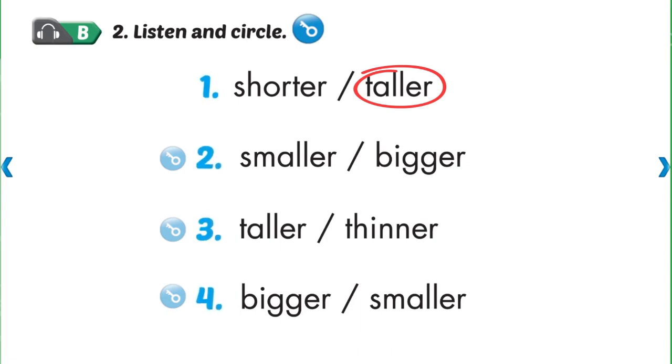4. What about Dad? Sam is bigger than me. It's okay, Tom. Let's go.